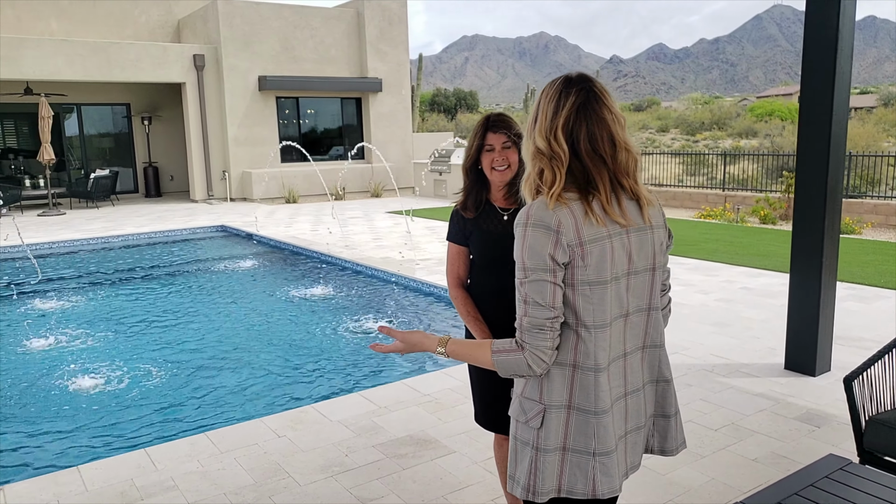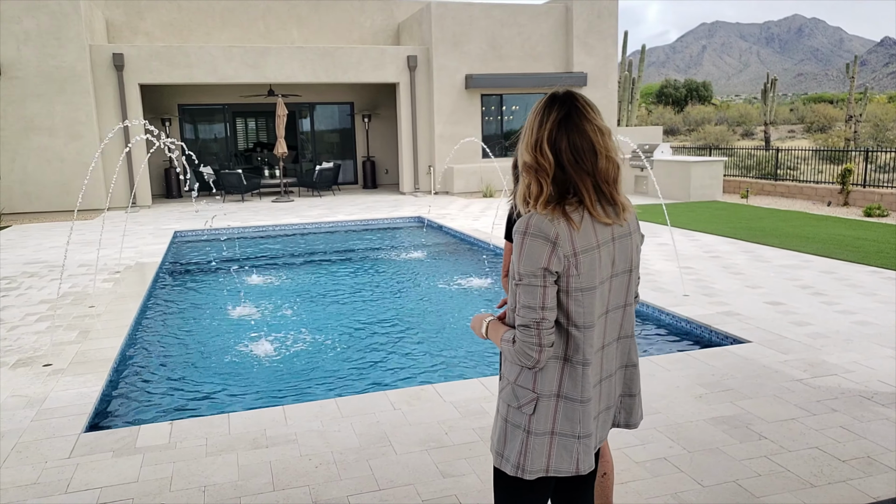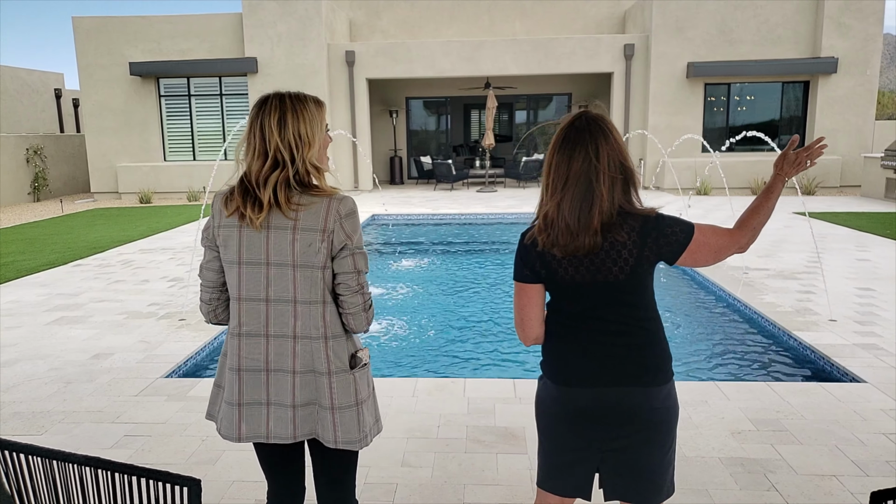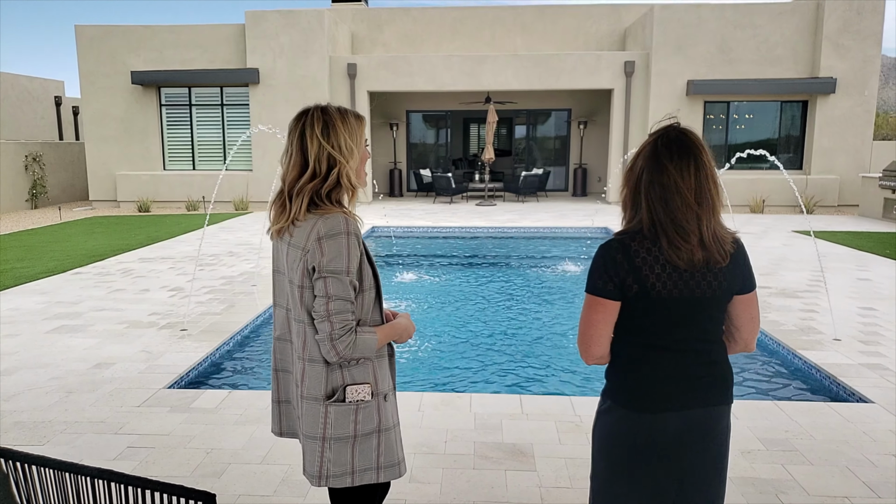This is really the focal point of the whole house, since you can see it from the inside of the great space. This beautiful pool out here. This is such a nice place to sit down and relax at the end of the day, right? It is. As you can see, they put this great Ramada in, so when you're looking towards the house and even over here towards the mountains, it's just so peaceful.